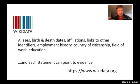This is one of the sister projects to Wikipedia, but is dramatically different from Wikipedia. You can think of Wikidata as having a series of statements about items. When were they born? When did they die? Where do they work? Et cetera, as factual statements with supporting evidence that you can include in those statements to really beef up the veracity of what is being claimed. And so why not use Wikidata for the deceased? It seems like a logical choice.